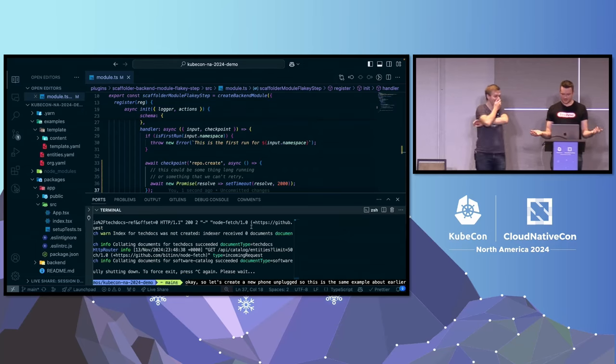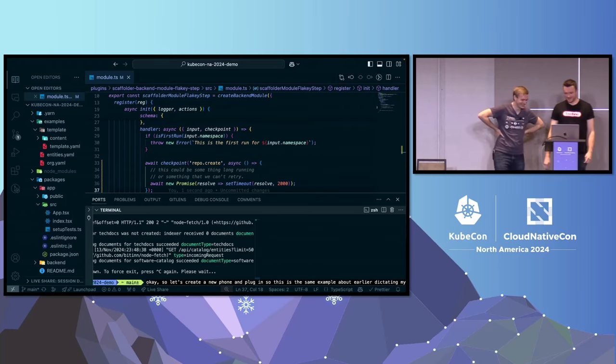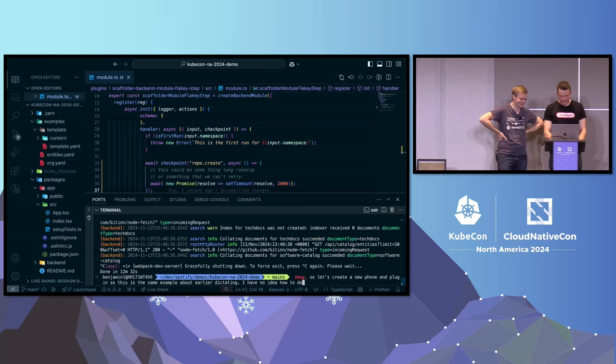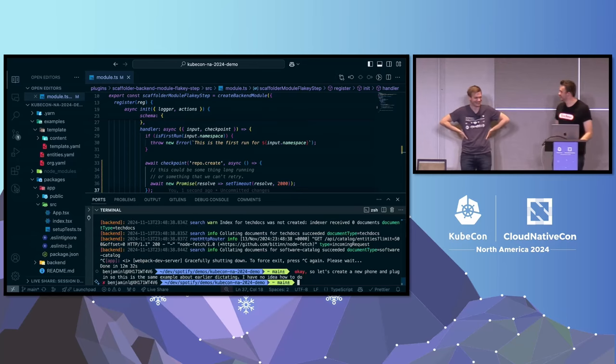Oops, why is it dictating? Oh, my. No. I have no idea how to turn this off. Does anyone know? Fixed it. There we go. That'll be so much easier. Just do the demo. You're new.